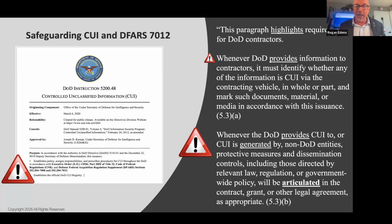Whenever the DoD provides CUI, meaning it hands you a document and says, hey, this document is CUI, then it must be marked. Or the CUI is generated by non-DoD entities. Protective measures and dissemination controls, including those directed by the relevant law, regulation, and government policy, will be articulated in the contract or other legal agreement. So, my friends, when you generate CUI, and I'm speaking to the defense industrial base here, the vast majority of companies generate 99% of the CUI that they have. And I'll show you why.